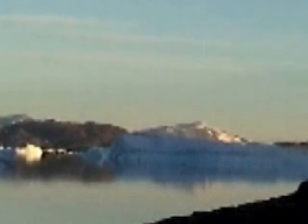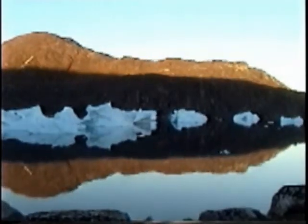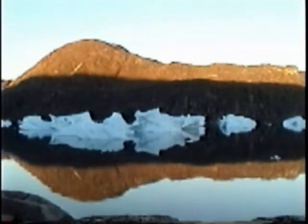And I paddled the whole day. That is Sanderson's Hope, the mountain off of Upernavik, and the mountains on the Danube. This is the reflected sunlight. I thought you would enjoy it.